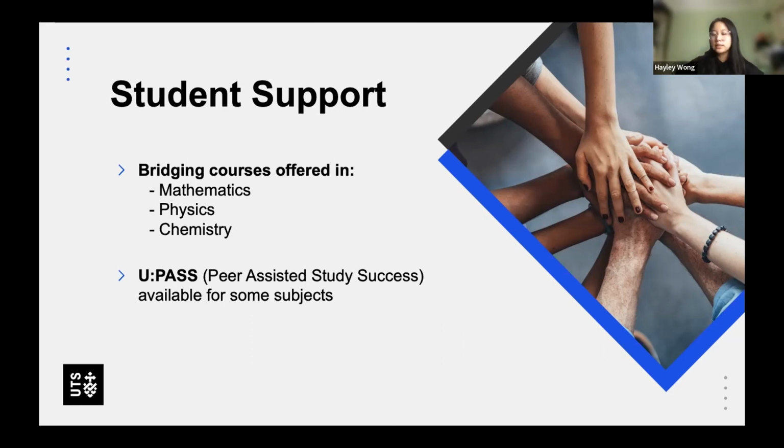And we also have UPass. So UPass is pretty much an extra class. Let's say you do maths, you have your normal lecture and your tutorial, and then UPass is an extra voluntarily done class, and you can get help from students that have done and excelled at this subject.